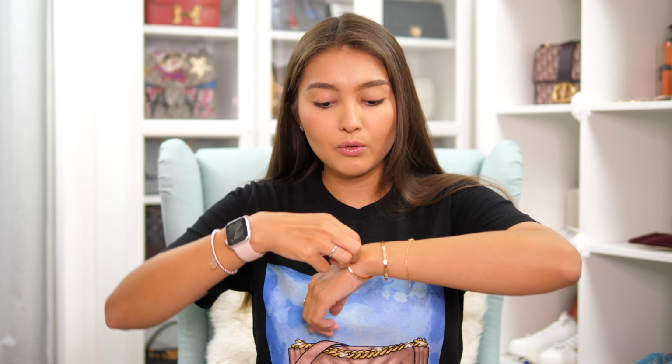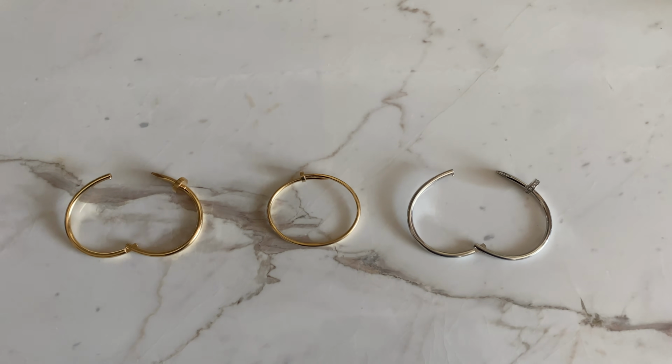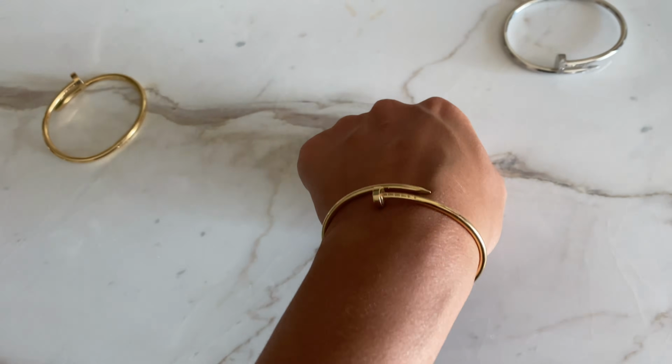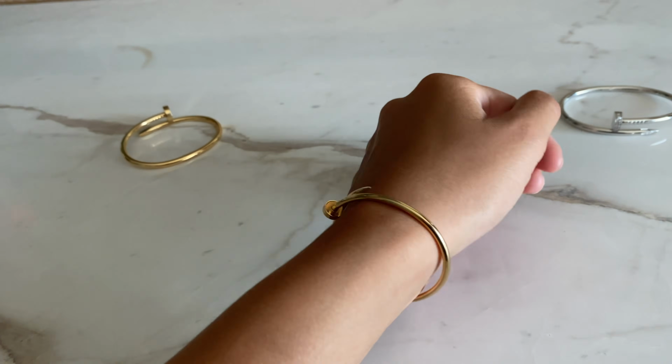So this one, if you want to open it, you just have to pull this part up and it opens up. It's very easy. With the thin one, you don't have to do that. It's very flexible. The gold is super flexible that you can squeeze your arm in and you're good to go. You don't have to worry about it opening by itself. I went through this issue with the Juste Clou bracelet, so I had to return it back and exchange it to a new one.